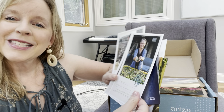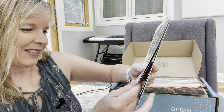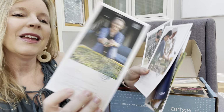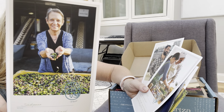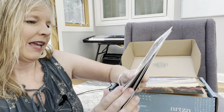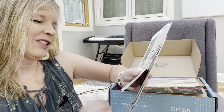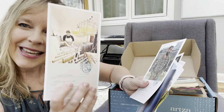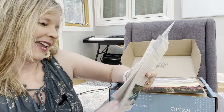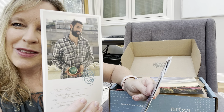All right, and here are some of the amazing artisans. This is the lady that does the spice blend, I believe. Or is this the oil? I think this is the olive oil, yes. And this one's the body scrub. And this one, this lady does the candles. And this man made the bowl.